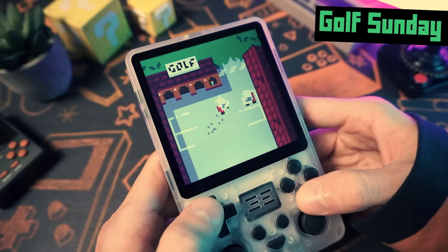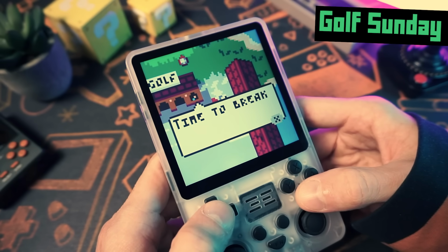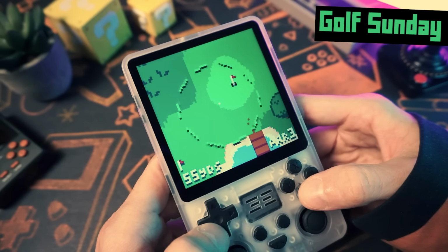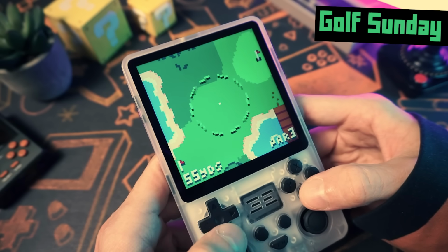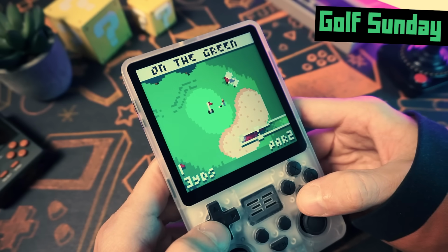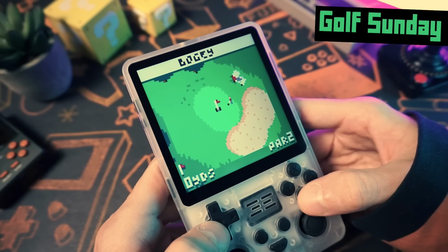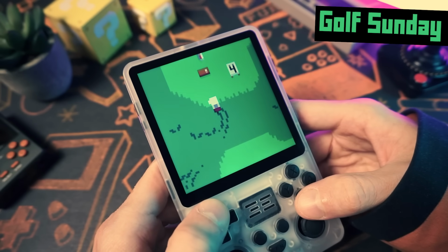This is Golf Sunday, and it's like a relaxing day on the greens, minus the sunburn and the embarrassment. There are millions, if not bazillions, of golf games out there, but there are two unique mechanics here that set this one apart. The first is that there is no club swinging. You just choose your target, and the further away it is, the less accurate you are. And the other mechanic is that there are golf carts, and you actually have to drive around and get your ball and between the holes. It's just such a small thing, but it's so freaking immersive.